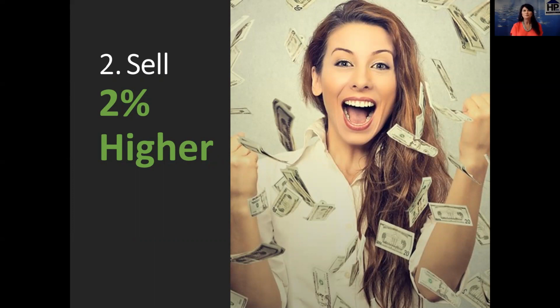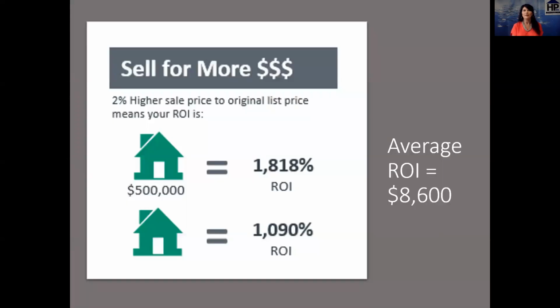So your ROI there on a $500,000 house is about 1,800%. On a $300,000 house it is just over 1,000% ROI. On the average sale price of a house that we inspected, that ROI turned into $8,600. Think about 2% in the transaction and how that compares to your fees. If you're charging a standard 6%, you've made up a third of that just by getting a pre-listing inspection. That's a pretty easy sell to your seller.